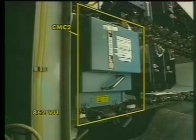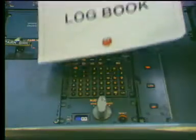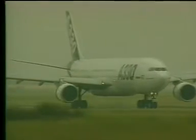The system computers transmit fault data to the Central Maintenance Computer or to the Centralized Fault Display Interface Unit, which generates the post-flight report. The system fault is recorded in the aircraft logbook. The post-flight report is available after the aircraft lands.